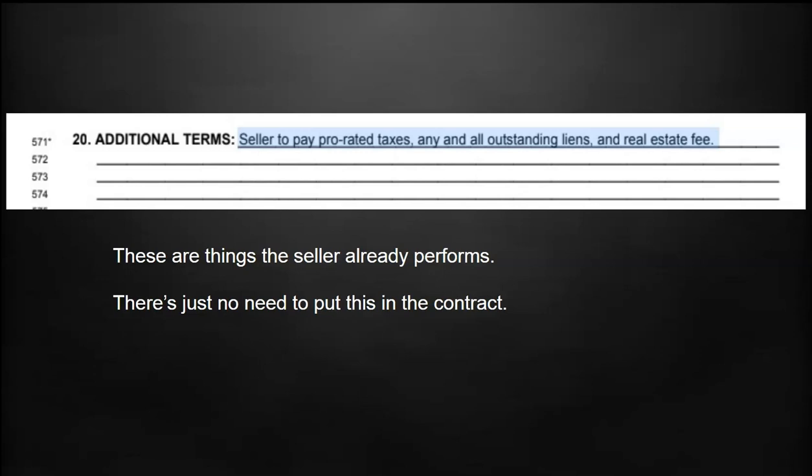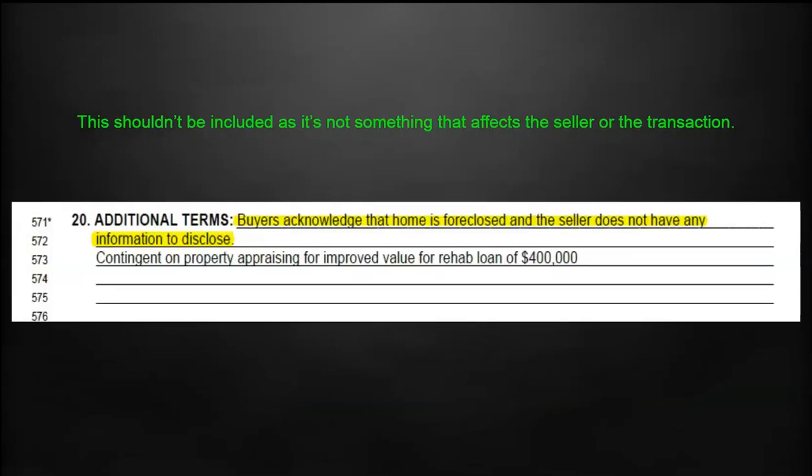There's no reason to put verbiage in the contract on a foreclosure unless it's very specific to the deal. This right here, taxes, liens, real estate fees, that's done. That's already given. You don't need to put that in there. You got to remember, the most important thing always is to try and keep these contracts clean. Keep them simple.